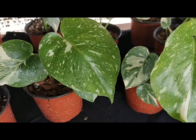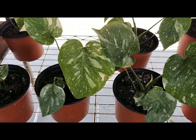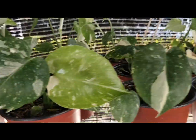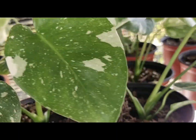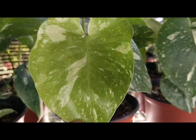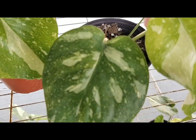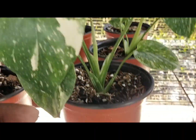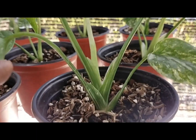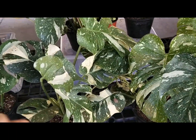Do not get me wrong, unlike pothos or even Syngonium, Monstera types seem to be a little more sensitive and finicky. A lot of factors are important to take note of, especially the growing conditions. I have noticed the biggest problem with Monstera is the lighting, followed by humidity and watering. Do remember that pothos plants are very hardy and able to handle abuse. Unlike Monstera, if there is a root problem, the whole plant tends to perish. So these are the things I want to emphasize, and there are a lot of factors to be taken care of.